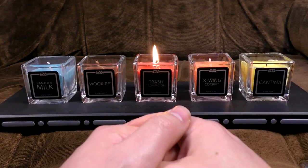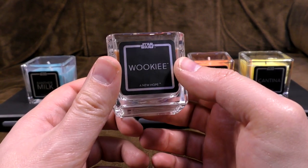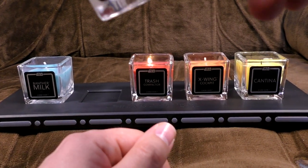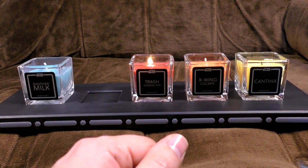Okay, I'm going to leave that for a little while and see what joy that brings us. Wookie. I've always wondered, what does Chewbacca smell like? Now, finally, I can have an answer. In candle form. This week on the Conceptually Ridiculous.